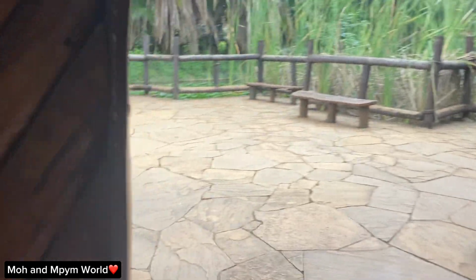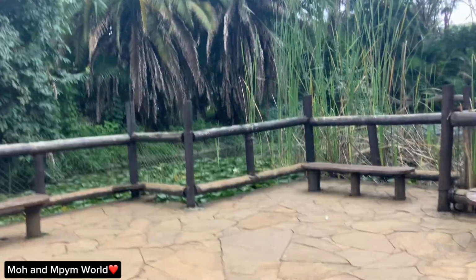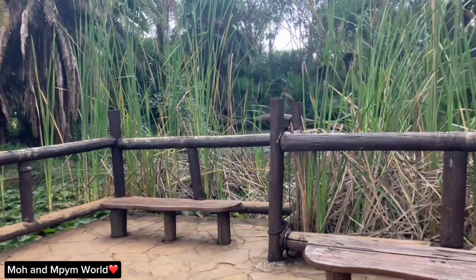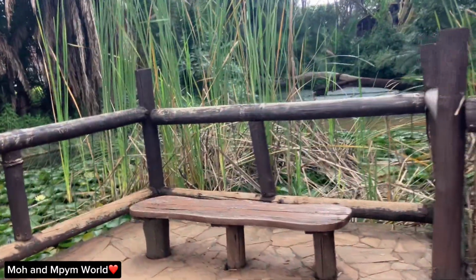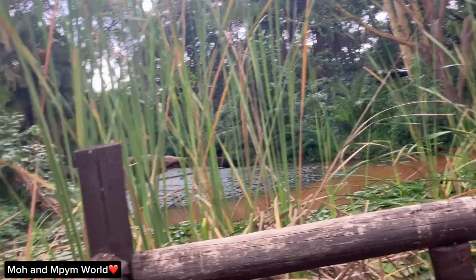Let's go. We are at the entrance, guys. Let's see what you see when you get in here. There are these two spaces where you can sit comfortably and enjoy your snacks. And remember, if you have snacks, those monkeys are going to attack you. You should be taking photos.